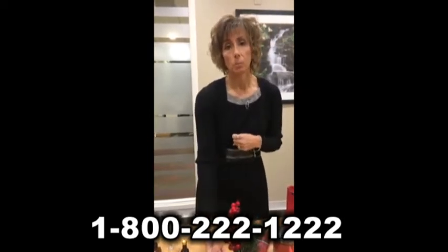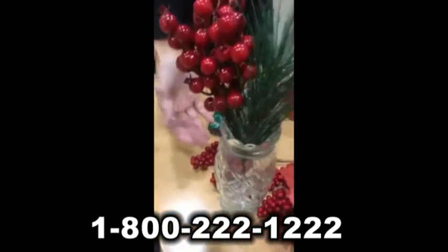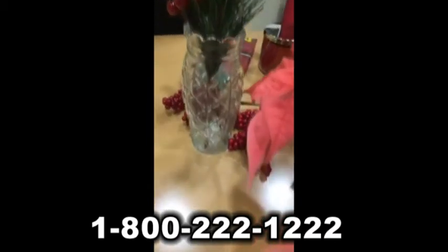Holly berries, another plant we have in our home around the holidays. A large amount of these that look kind of like a cherry, maybe a pomegranate, can lead to real severe stomach upset and irritation.